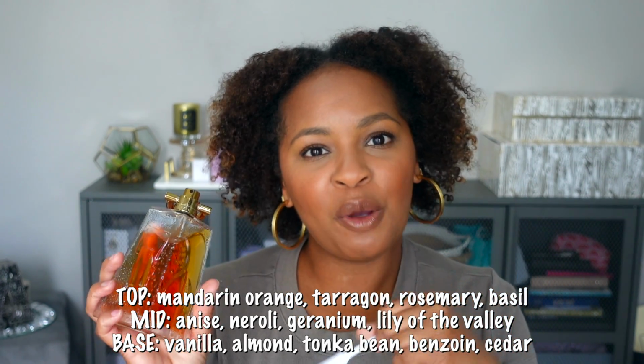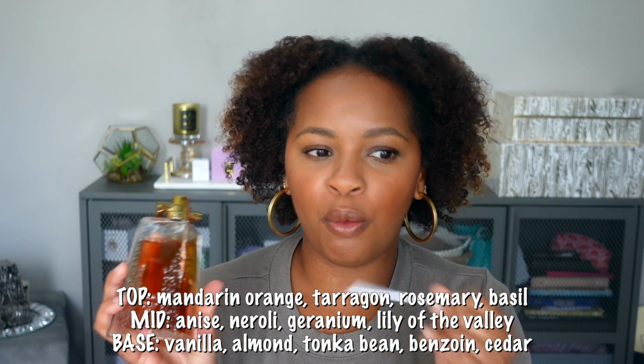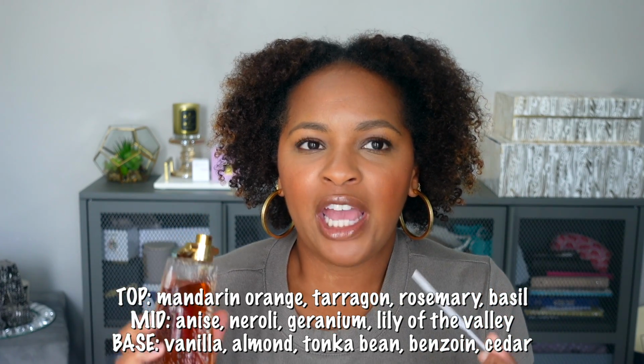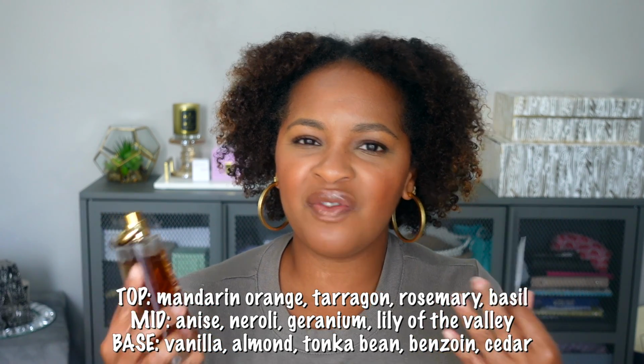And if you smell this on paper, women especially, you may immediately think that it's too masculine because of that opening. However, once this dries on the skin, it definitely warms up and it becomes this cozy, I don't know if it's vanilla or tonka, but there's something like vanilla or tonka that adds some sweetness to this, and it just becomes this cozy mesh of a fragrance. The lavender kind of still sticks around a little bit, but it really dies down, and I think of this as more of a cozy, spicy scent.